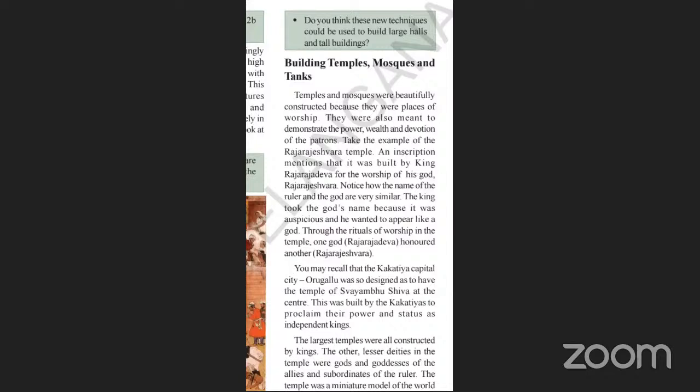Take the example of the Rajarajeshwara temple. An inscription mentions that it was built by the king Raja Deva for the worship of his god, Rajarajeshwara. Notice how the names of the ruler and god are very similar. The king took the god's name because it was auspicious and he wanted to appear like a god. So in the rituals of worship in the temple, Raja Raja Deva honored another Rajeshwara.